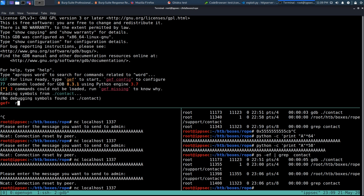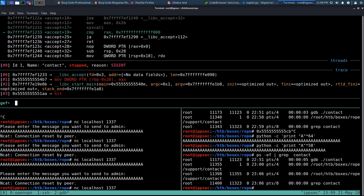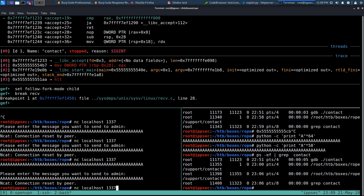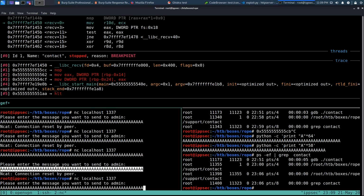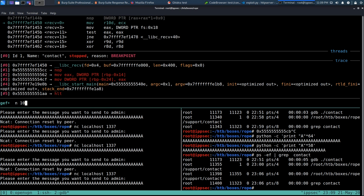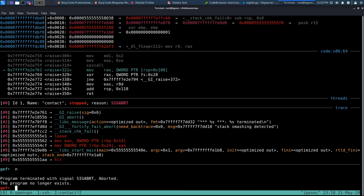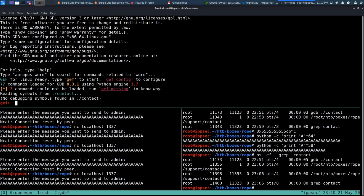If not, I'll just try explaining it and then we'll move on. It's much easier knowing how it works than actually getting the debug, since I'm not the best when it comes to GDB. Let's see, what do I want to do? Set follow fork mode child, break on fork. Actually, we'll just break on write or receive. Continue, send. Let's send this, and then we'll do next 10. And what, raise? Don't know where this is. Stopped. This is bothering me now.